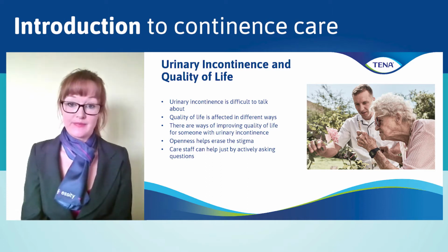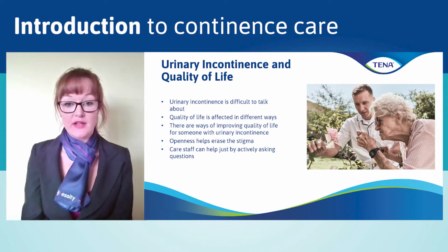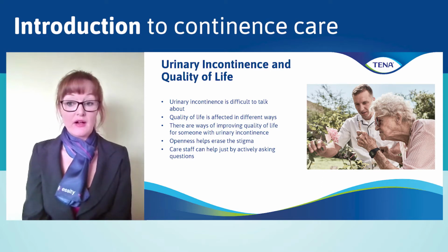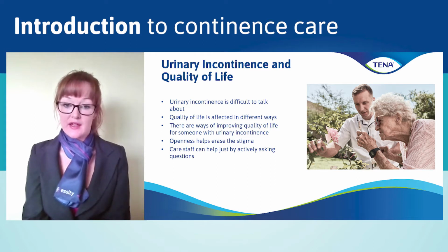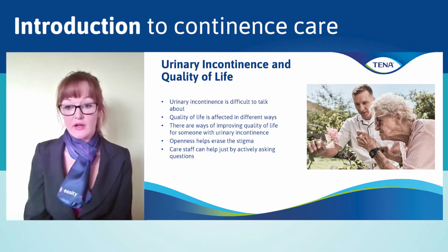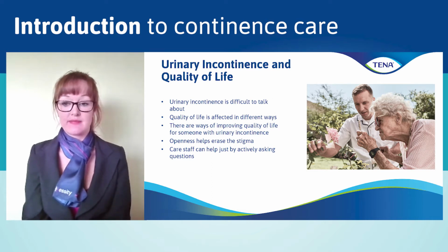What can you do? As you have already discovered, having urinary incontinence can really affect a person's well-being in different ways. There are, however, a lot of preventative actions and treatments that can be used. The target for care should be on improving these health problems as a whole, as they all interact with each other. Therefore, nursing staff need to take the lead and actively ask the person if they have any problems with incontinence.